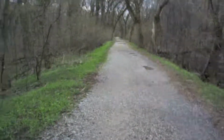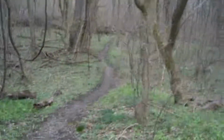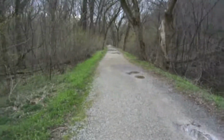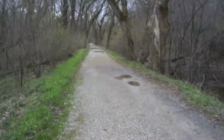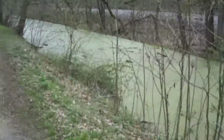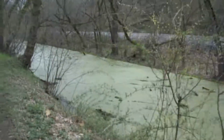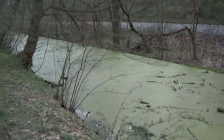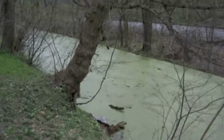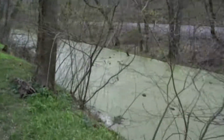As we go up the towpath, we look over and here's a path to the river, and that's mainly fishermen going out to fish. We can hear the rapids to our left, so they're probably over there trying to fish the rapids. The canal had water in it where we started. That's where we heard the peepers. Now we get up here, it looks like there's more water, but it's full of duckweed. That's that green you see.